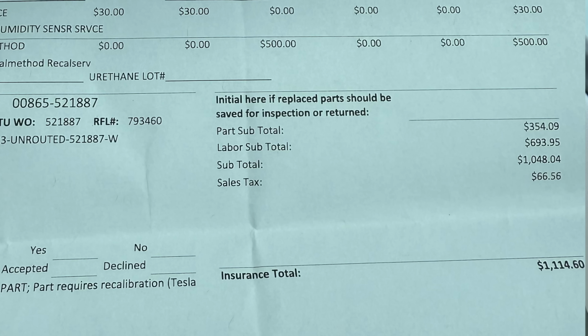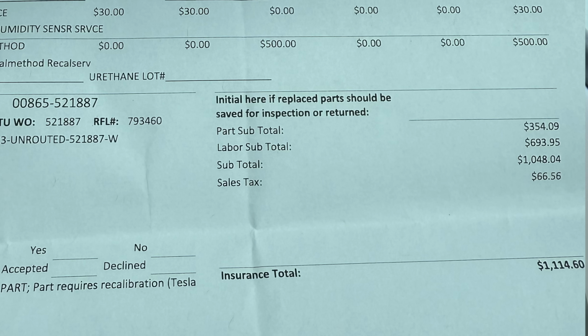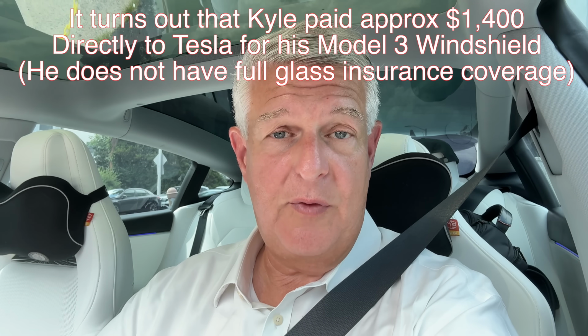So one thing that's interesting is the total cost was actually only $1,114, which I thought was pretty cheap. There's no way that the parts themselves are only $354. I imagine Safelite has got some kind of worked out deal with Tesla. I have full glass coverage, so labor was over $600. But if you were to go directly to Tesla, I would guess this would be a lot more money, especially if you're paying out of pocket and you don't have full glass.